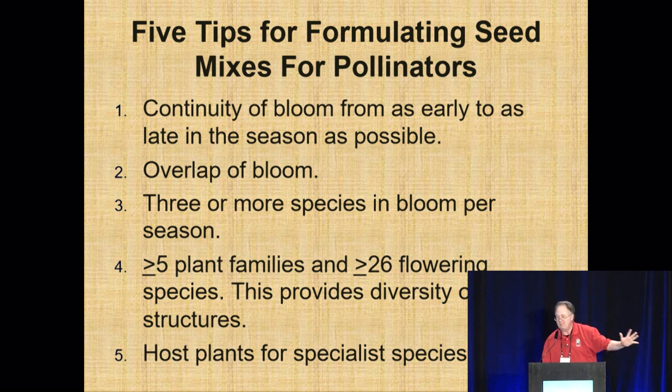So I've got some tips for you for formulating seed mixes for pollinators. Continuity of bloom from as early to as late in the growing season as possible. After all, do we really want to go to a smorgasbord and find out there's nothing there because we arrived at 10:30 and they took everything off at 10 and then they put it out again at 11? That doesn't work very well, you know? Come on, we want food from early in the season to late in the season, because remember, some of the bees aren't there the whole season.